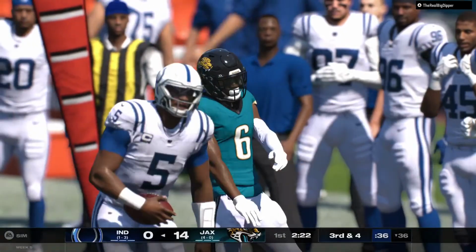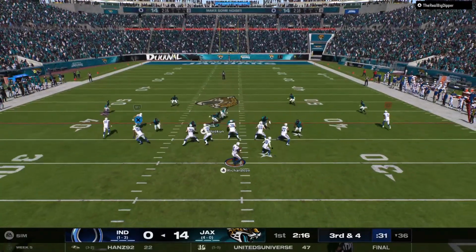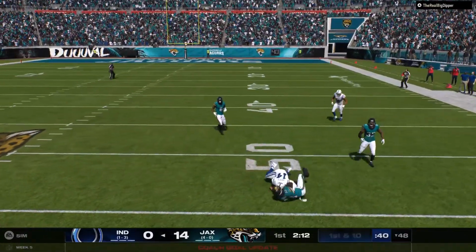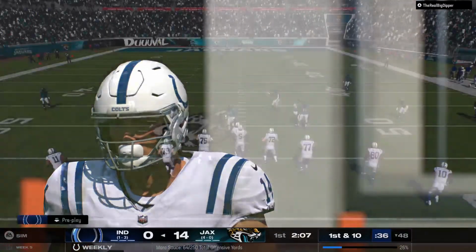I thought they were going to sack him there like they did on 1st down. Great coverage, but he found a way to move with his legs. Yeah, his ability to take off. Not only did he get some yardage back, he got a little bit extra. Really helps him on 3rd down. Makes it manageable now. And he is going to have a Colts 1st down as they're able to get the 3rd down conversion.